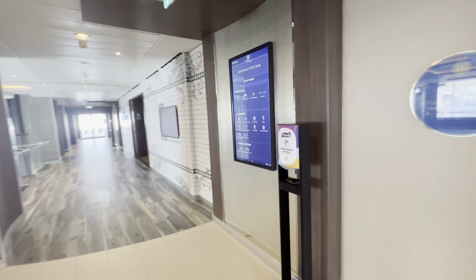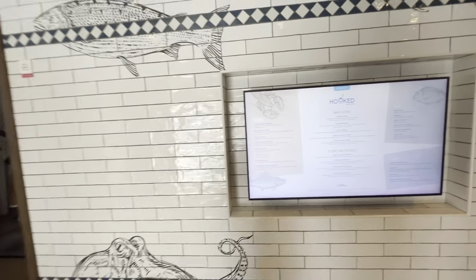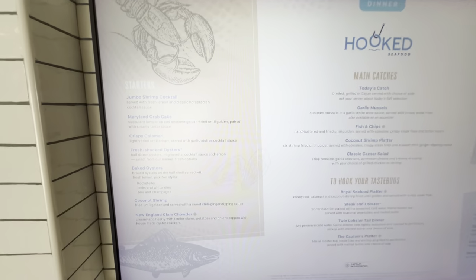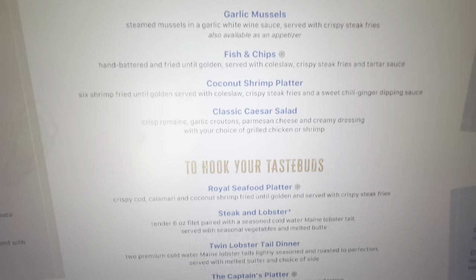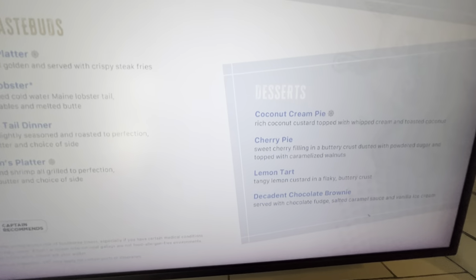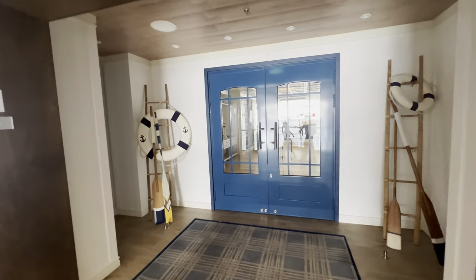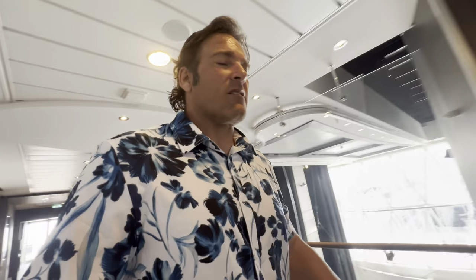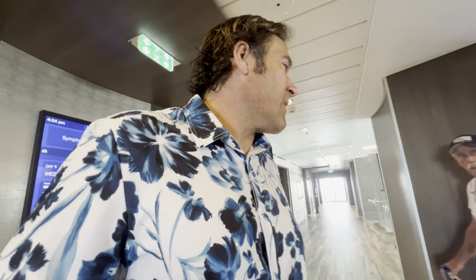Oh, we're on the sixth floor. All right. Up here, we have Hooked Seafood. Now this here you do have to pay for. Can I tell the menu? Coconut cream pie, I had that last night. It was absolutely amazing. Right now they're closed, setting up for dinner. They got oysters, as much seafood as you could possibly eat. Come on, Mazie, you never had them. You don't know that.